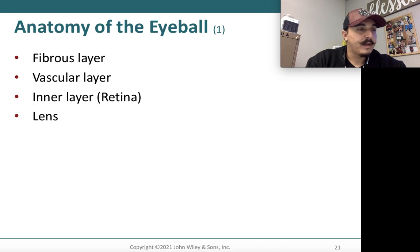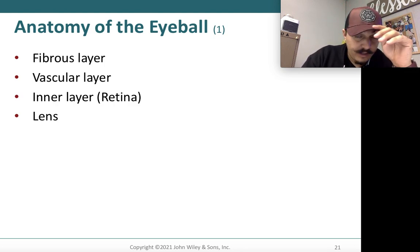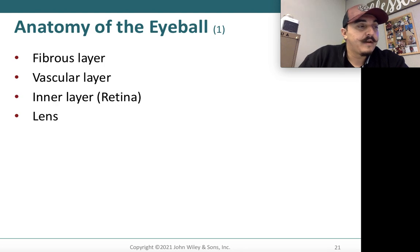Fibrous layer, the outer layer of the eyeball. So I get a lot of allergies, and then this little section right here, I get itchiness, and I start scratching, and then I start crying, and then I'm going through what I'm teaching, and anyways.